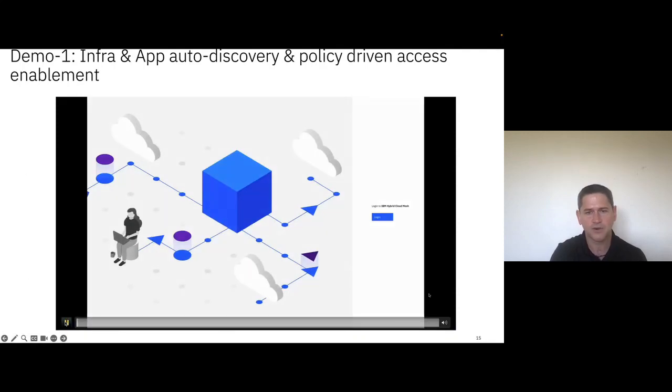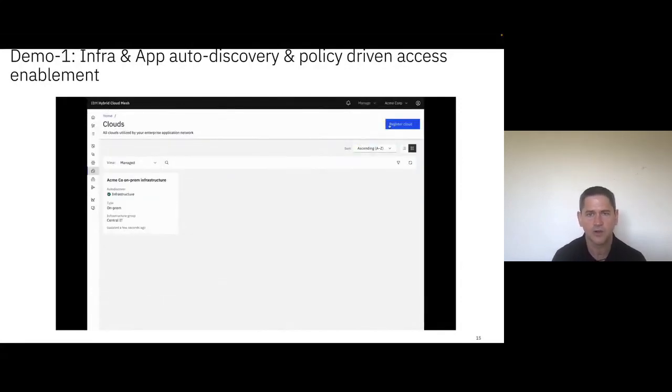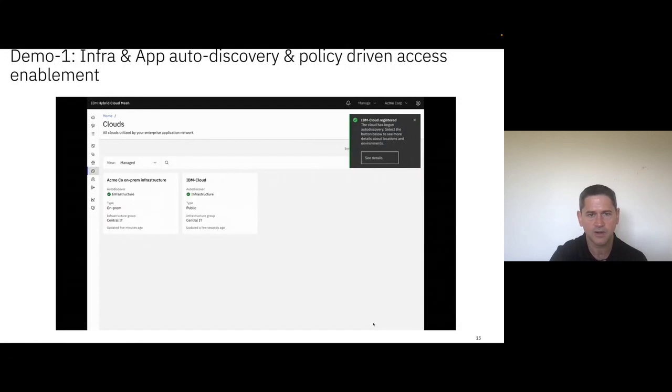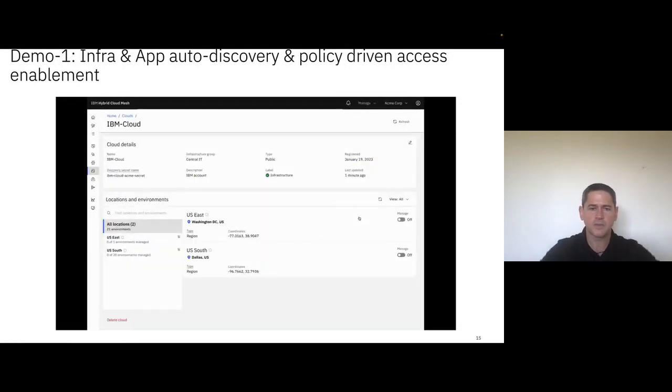So here you'll see in this first one, Claudia is going to come into the login screen and log in. She's going to go to her cloud icon and register a new cloud. She's going to select the cloud that she wants to onboard, and she's going to fill in her cloud details and her secure keys. That then goes away and pulls back a full inventory of what exists in that cloud environment.